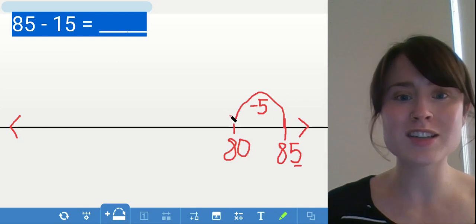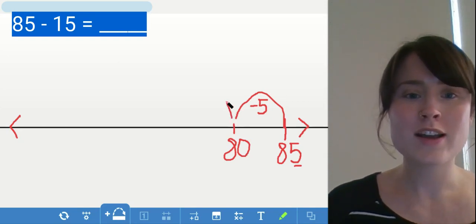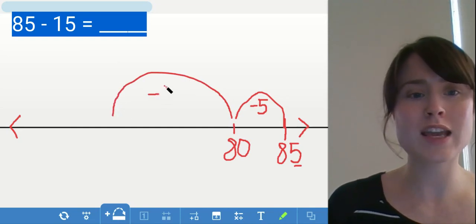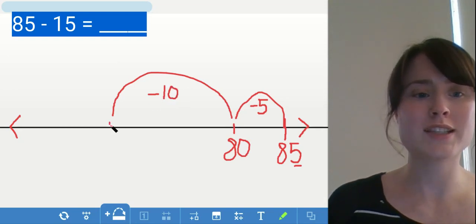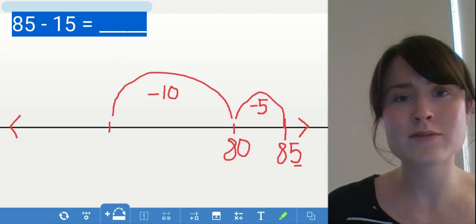That's right, we still need to subtract 10. Go ahead and in your workbook, show a hop backwards of 10. We always label our hops, so I'm writing minus 10. Put a tick mark. What's 80 take away 10?